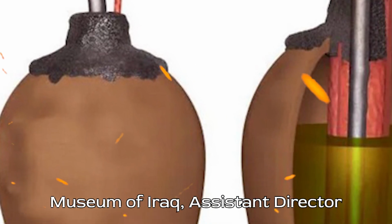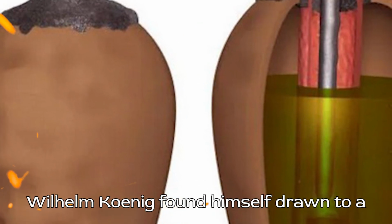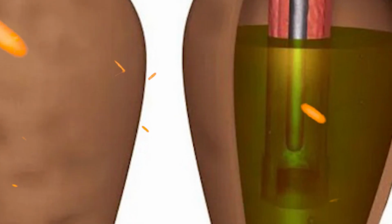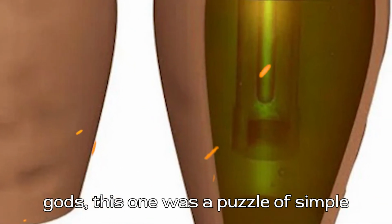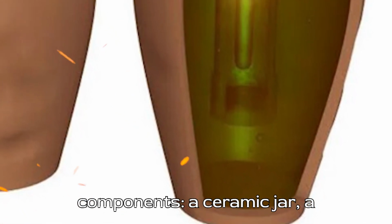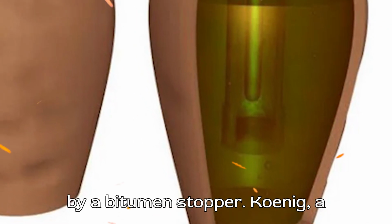In the National Museum of Iraq, Assistant Director Wilhelm Koenig found himself drawn to a strange, unassuming clay pot. Unlike the grand artifacts of kings and gods, this one was a puzzle of simple components: a ceramic jar, a copper tube, and an iron rod sealed by a bitumen stopper.